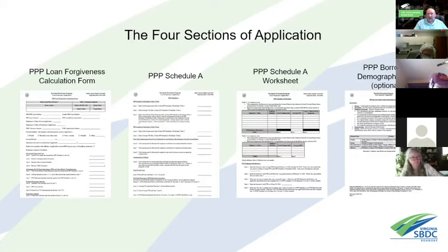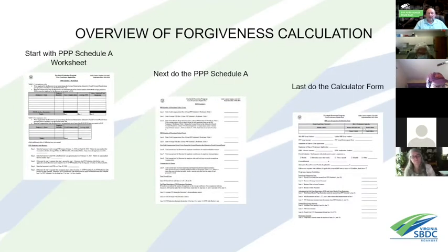When you start looking it over, it's not as difficult as it seems to fill out the application. The difficult part is getting all the data together from your accounting systems and places like that. The application itself is going to be pretty simple. You're basically going to start with your Schedule A worksheet. Then you're going to do the Schedule A, and from there, it rolls all the data over to the calculator form.